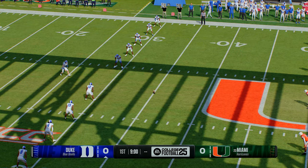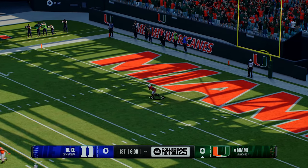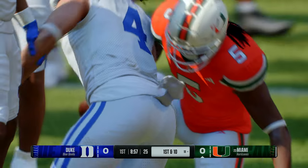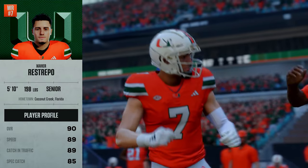The Blue Devils will put toe to leather and we'll get started. He'll bring it back from inside his five. He was looking for some running room, but not much to be found as he stopped at the 18. So Miami's offense is on the field for the first time today.